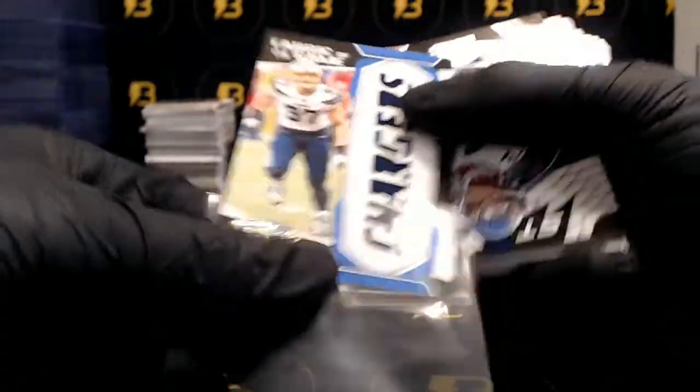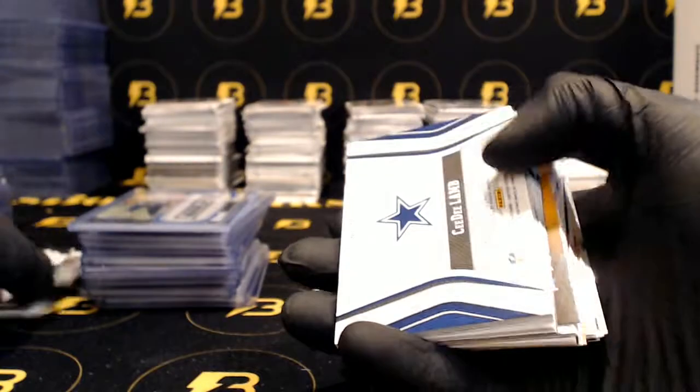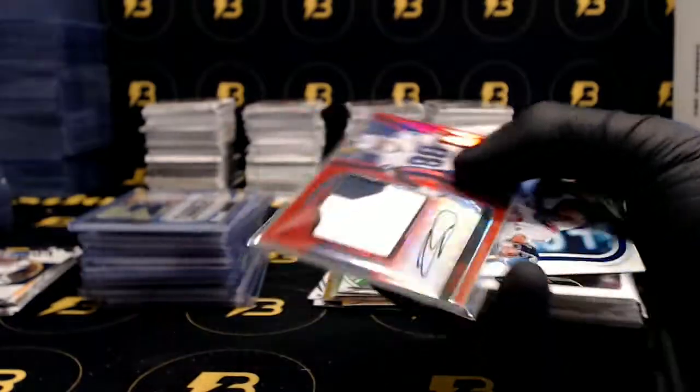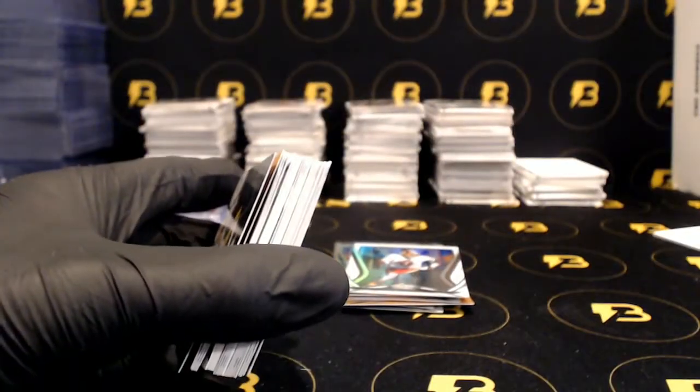/450 Haskins going out to the Redskins. We got Bosa for the Chargers. Nice one to /299. Fabric of the game. CeeDee Lamb, two-color patch out of 149 going out to the Cowboys. Super loud.